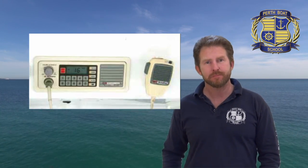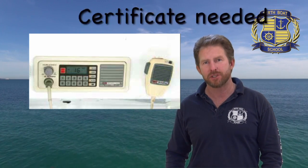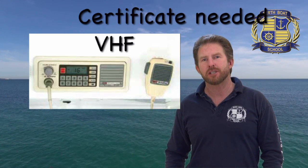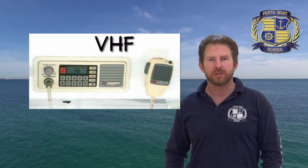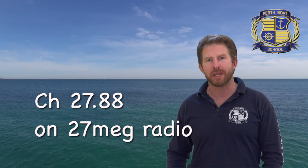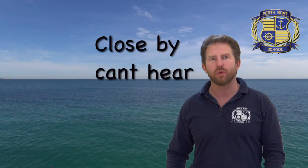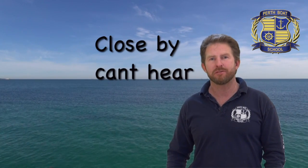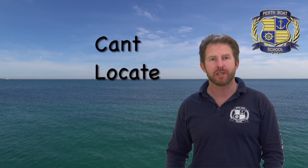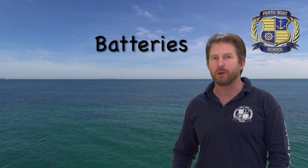While we're on radio, there's only one type of marine radio that needs the operator to hold a certificate of proficiency. That's a license. This is a VHF marine radio. The radio distress and calling channels are VHF channel 16 and 27.88 on a 27 meg. The 27 meg does not need a certificate of proficiency. A mobile phone cannot replace a marine radio because other boats in the area can't hear you calling on your mobile phone. Also, a mobile phone isn't easy to locate with direction finding equipment, and marine radio batteries also last a lot longer than mobile phone batteries.